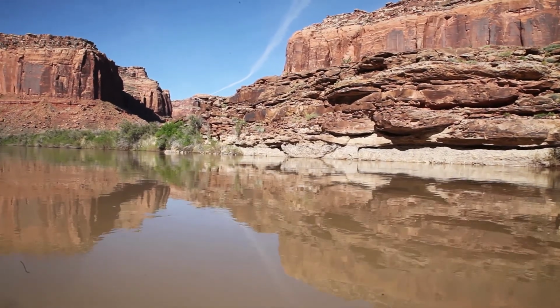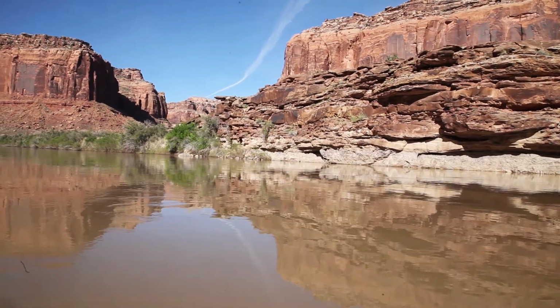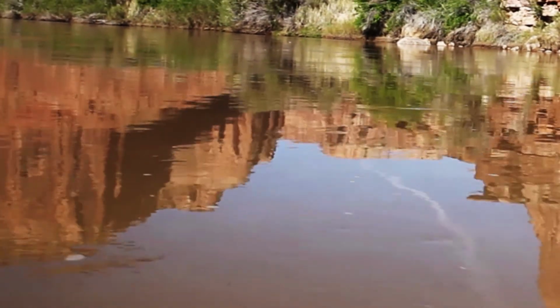It is morning on the Green River. We are some 40 miles west of Moab in Utah. The birds were the first to wake up, long before the sun rays reached the tips of the canyon walls.